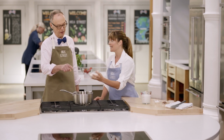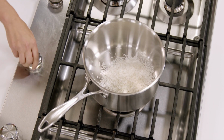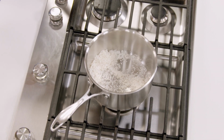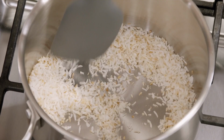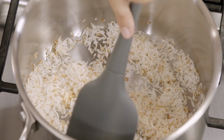That's unsweetened, right? It is. I was just going to say, this is not the stuff that you put in your coconut cake. You want to make sure it's unsweetened. So Chris, we're toasting this over medium high, but you do want to watch it, because as soon as you start to smell it and it turns nice and golden brown, that's when we're going to add our other ingredients. It smells so good. All right, Chris, so you can see it's getting golden brown, really nice and fragrant.